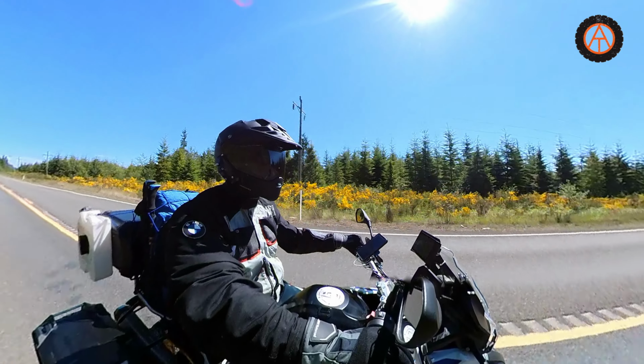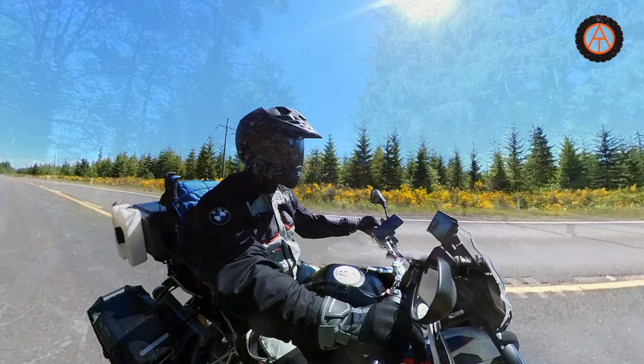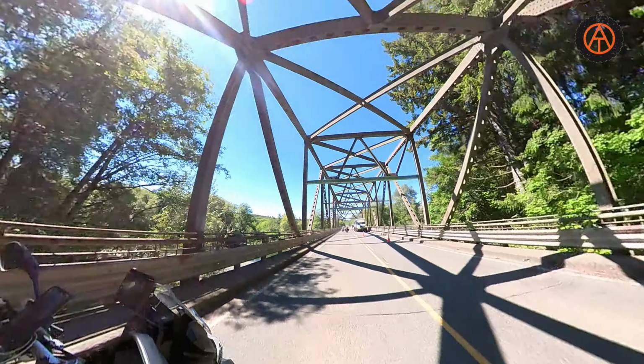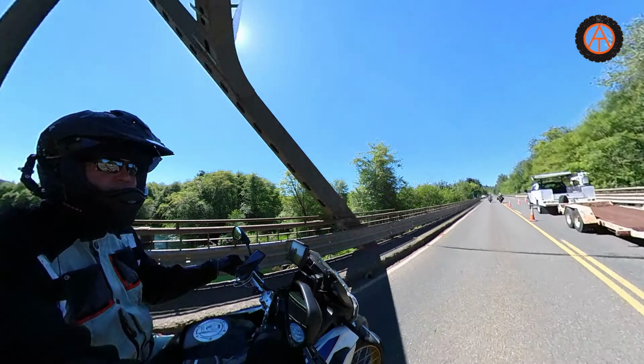Okay, it's time to get on the road again. Look at these beautiful wildflowers as we go flying past them. Everything is just so beautiful and green, and here's a really cool trestle bridge going over the river. Some construction going on.